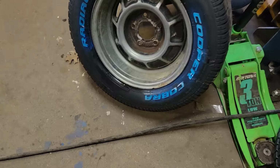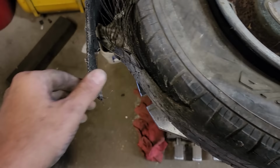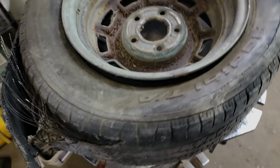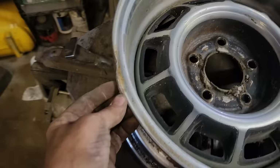235/60/15. Got one on. Boy, these are rotten. They were a fight getting off. This one probably could be plugged, but gonna go ahead and replace it anyway. The wheels are pretty knocked up. I'll show you once I get this one flipped over. It's got a pretty good ding in it. So this one here has been knocked around pretty good. Hopefully it's gonna hold air.